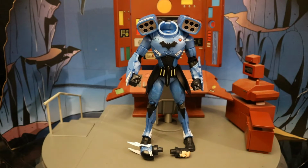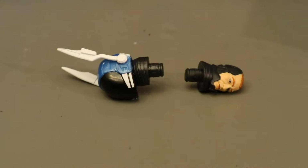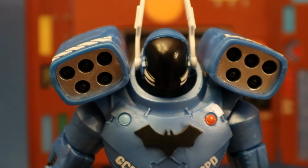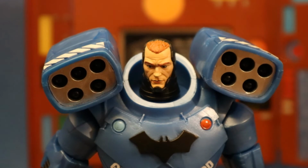And then here's the figure, broken down as far as he can go, with all of his removable parts detached. Now let's check out his accessories, and it's simply the 2 different heads. One with a mask or helmet on, and one the Jim Gordon unmasked head. Here he is with his first head. This one has the mask or helmet on, and then with the alternate unmasked Jim Gordon head.